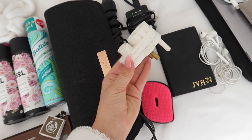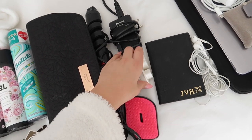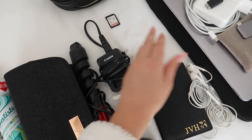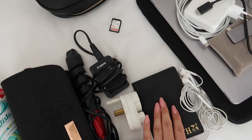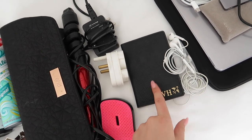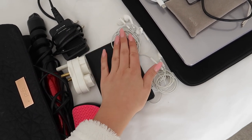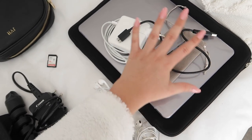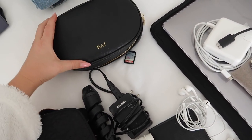I have an adapter because I always forget one, and I have this beat up one in case I forget it, then I won't really care about it. My camera was sitting here and I'm currently filming on it. I have my battery, a backup SD card, my ID, passport, all of the documents that I need, two sets of earphones, one for my phone and one for my laptop, how annoying is that, and then everything that I need for my laptop. And then I'm gonna put everything in this little bag.